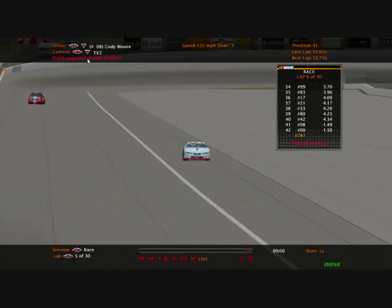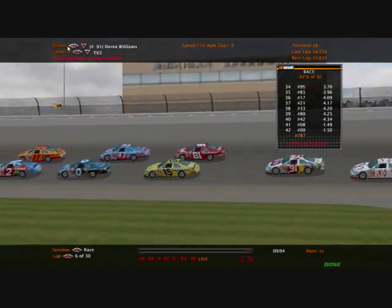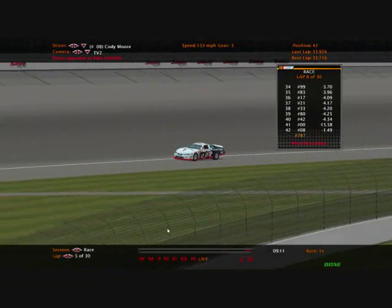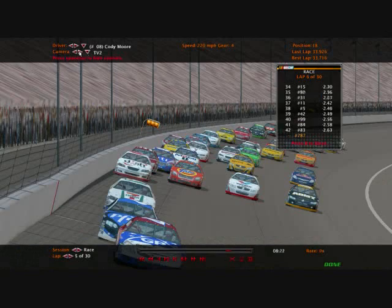And Kevin White is also in this. He has not had good luck. And we see another crash? Or is that just from the smoke from earlier? Oh, well, we'll bring it back. First caution of the day comes for Cody Moore and Kevin White, just like last week, I think. We'll be right back, though.